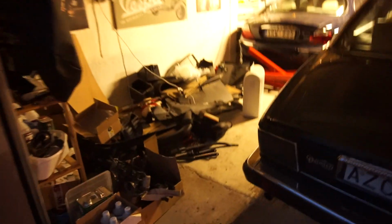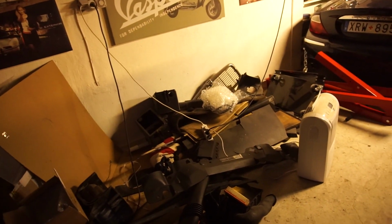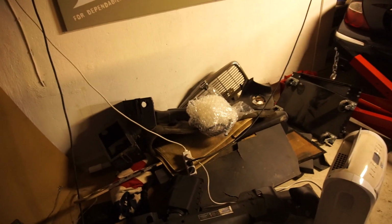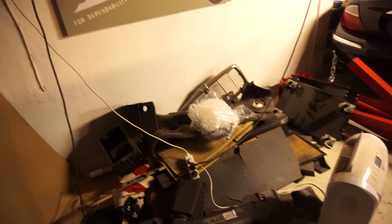And yeah, this is just a little bit messy over here. This is just a pile of parts that was on those shelves over there, so they're going to be moved right now, or during Christmas when I have some spare time. I'm going to be sorting them out because it's a mixture of XJ6 and S-Type parts. And they're going to be sorted and put on the shelves in the other place.